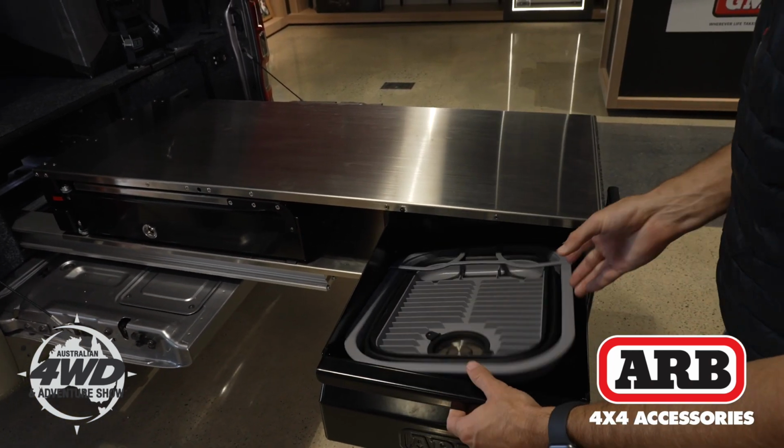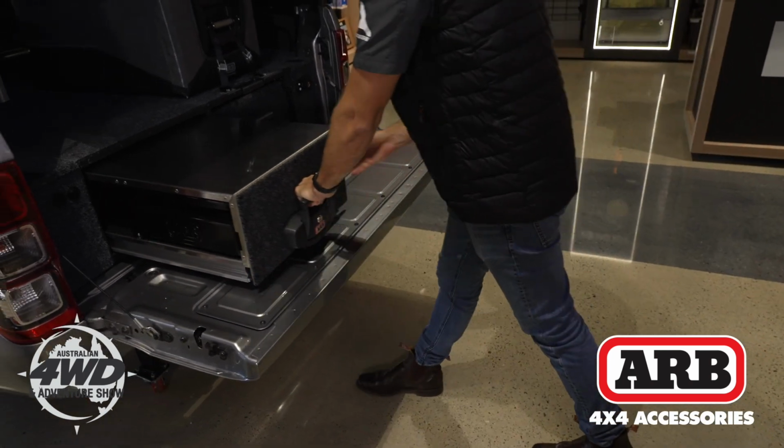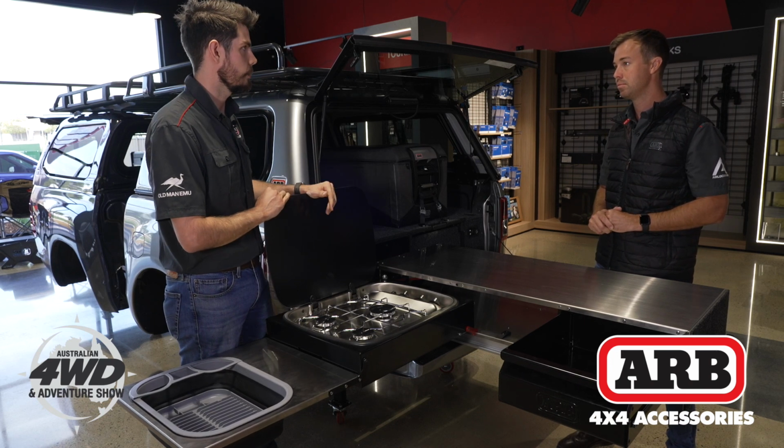Absolutely. And if someone's already got a door system fitted into the back of their tub, can they get the slide kitchen? Certainly can. Come and see us. We can definitely put a slide kitchen in instead of one of the drawers. You can take that and use that in a different module as well if you'd like.